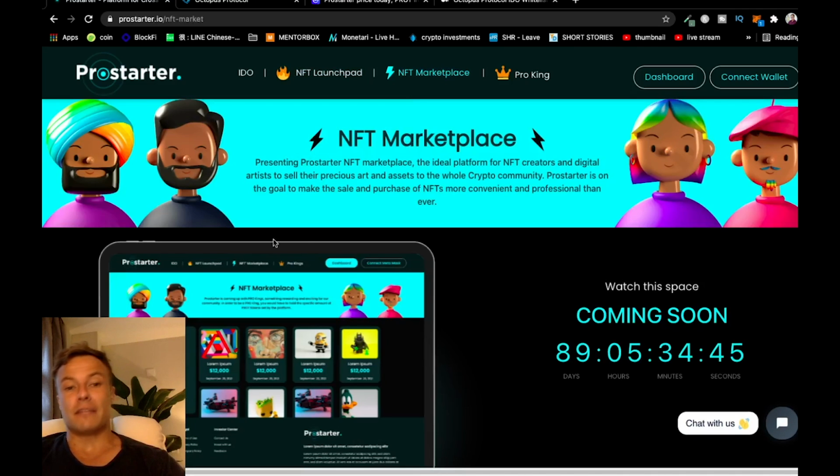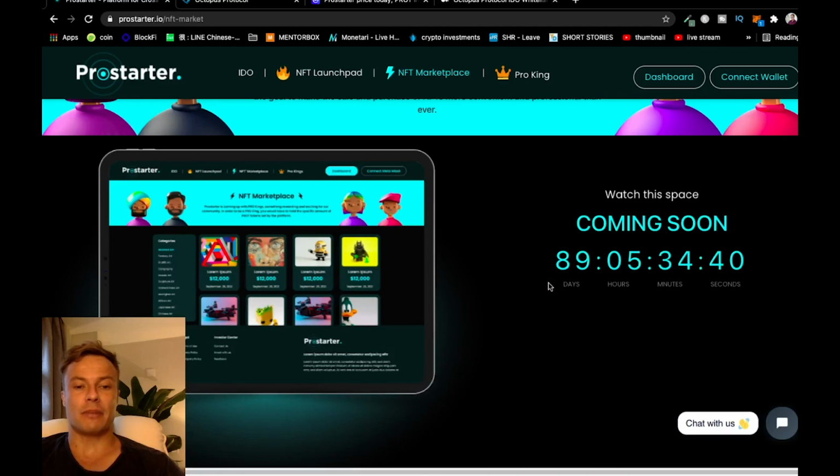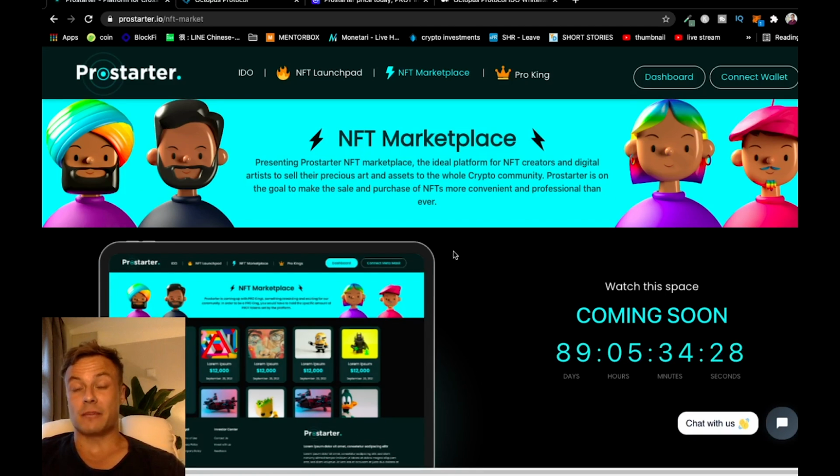They've also got the NFT Marketplace, which is coming slightly later on this year in perhaps about 3 months' time. A great opportunity to be able to buy NFTs, a great opportunity for artists, etc., to display their work and potentially gain more from that.